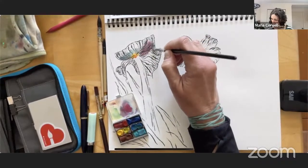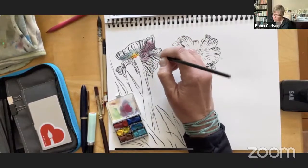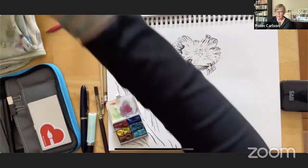We've got a question about where you might find these ink cap mushrooms. Oh, so like, what kind of habitat? Mm-hmm. Yeah, they are.